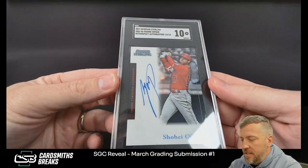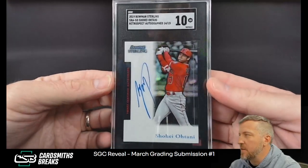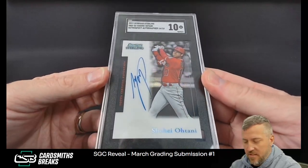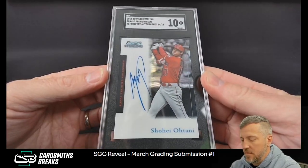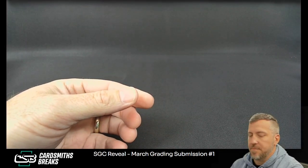This one, I was like, what the heck is going on here? '19 Bowman Sterling Ohtani autograph, Retrospect, numbered to 15, and it got a 10. Look at that card. Jeez. That's the card of the sub, probably. Thing's awesome. Woo!